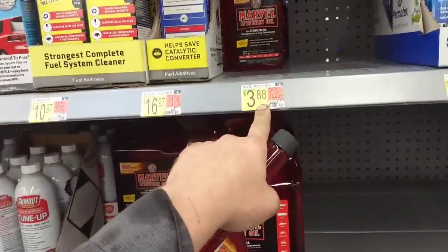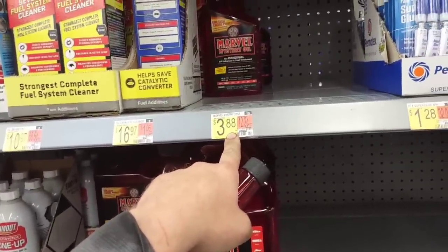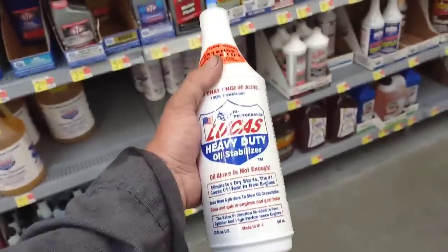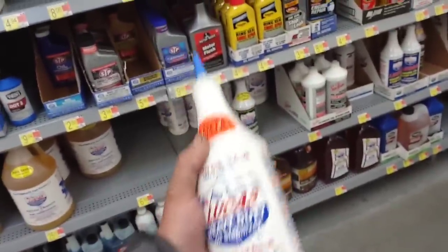And then, one extra, just to make it easier today, because this stuff is $7.50 at AutoZone. Here it's $3.88. We're going to add one more thing to it this time. I'm gonna put a quart of the Lucas oil stabilizer in there to get some of that oil viscosity up a little bit. So through the consensus of you guys wanting more Marvel Mystery Oil, that's exactly what I'm giving you. But I'm gonna add a little twist to it. I'm gonna add an oil stabilizer to it because the oil did get a little thin.